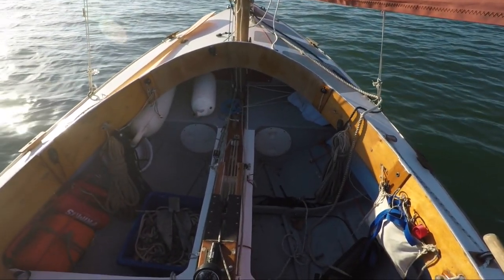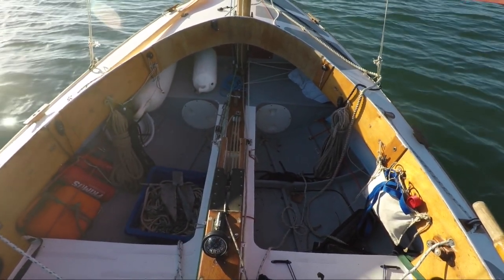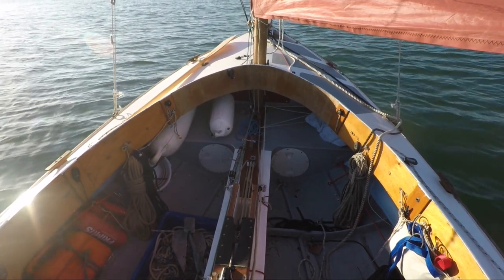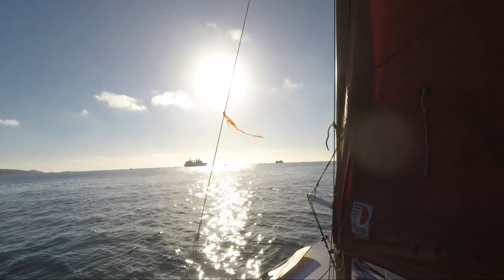I've been doing a bit of decluttering in the cockpit and reallocating things, so I'm hoping that this will make it slightly cleaner lines and easier to move around this season. Barely a whisper.